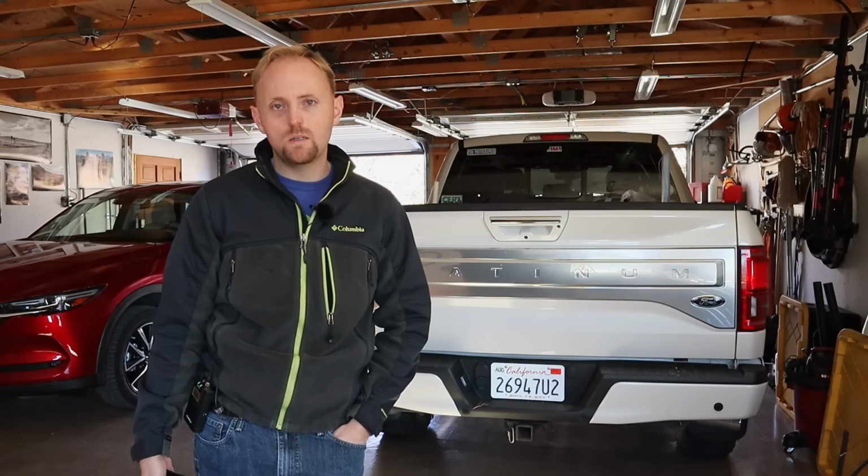So you might be wondering, what would I buy for my next truck? I'm really pretty happy with this truck, besides the fact that I mentioned it gets a little hot going up grades when I'm towing sometimes. That does bug me, and I do worry a little bit about the long-term reliability of the EcoBoost engine, but I'm still within the factory warranty.